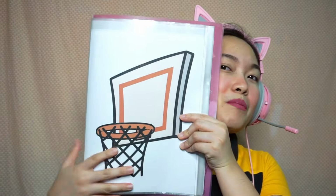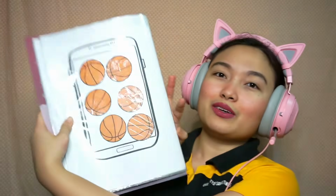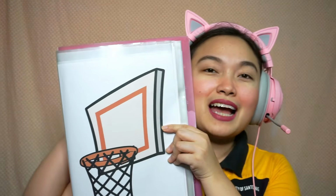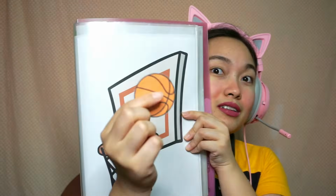Number 7 is my handy dandy clear book, which I've shown in my previous video. This contains a lot of reward system, and you can ask your student, what's your favorite sport? And then he might say basketball. So you could show him this ring, and at the back you have the balls. Every time your student gives a correct answer, ask your student to shoot the ball.